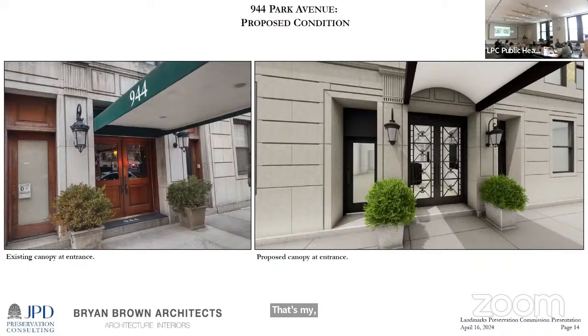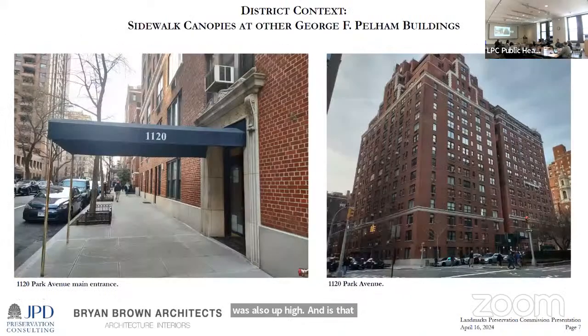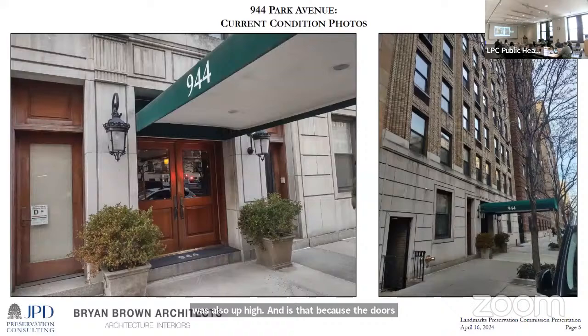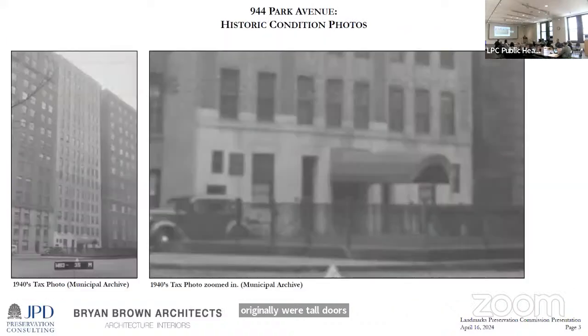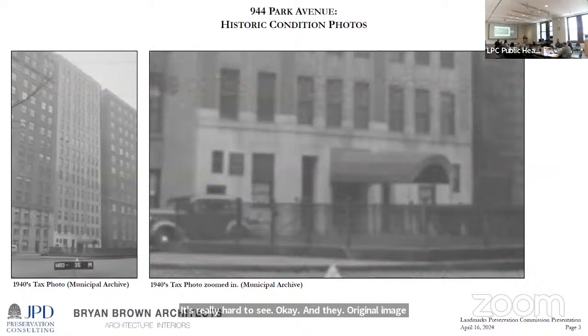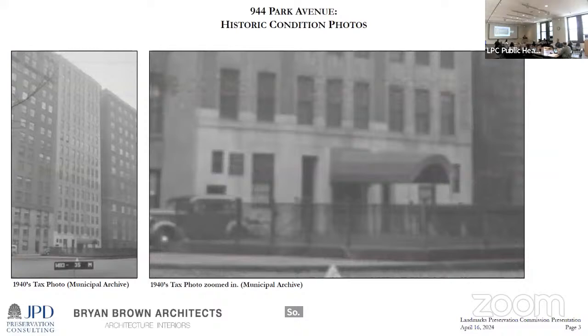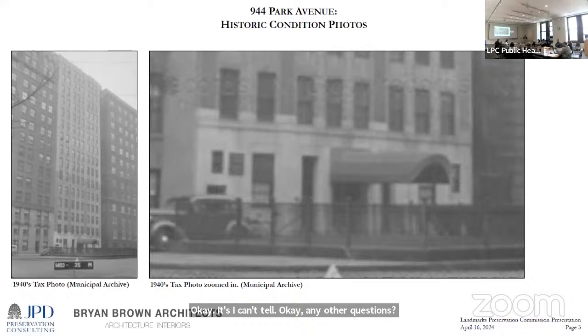Thank you. Okay, thank you. And I think in one of the early photographs, the canopy was also up high. Yes. And is that because the doors originally were tall doors? You know, it's really hard to see. Okay. In the original image. So, I don't know. I can't tell for certain. Okay. Any other questions? All right, let's see if we have any public testimony.